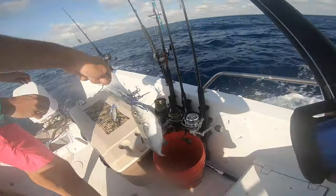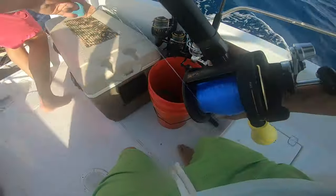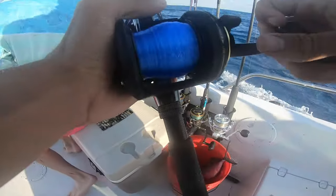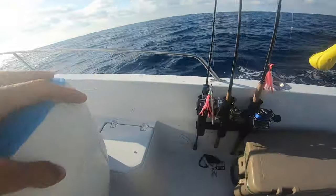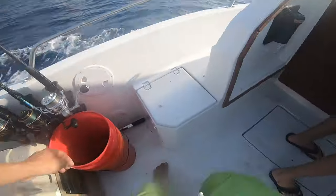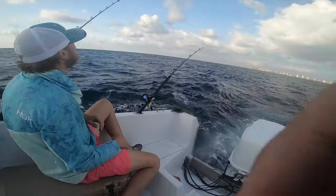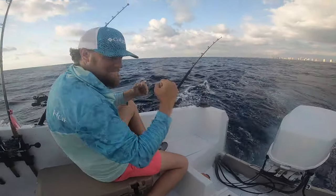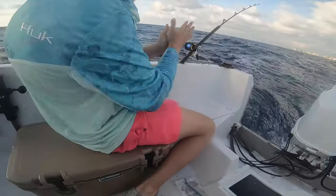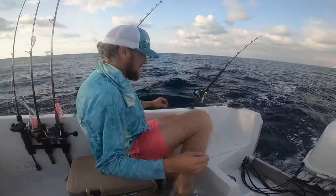All right, this is perfect speed to set the planer, actually. Minutes into trolling, we got one just ripping line on the 20 pound. On the 20 pound test, baby. Oh man, we're gonna have to be easy with this guy. What do you think it is? Probably a bonita. Tuna or something, yeah.